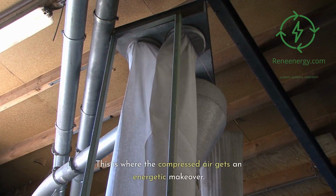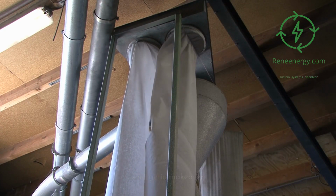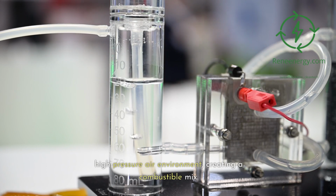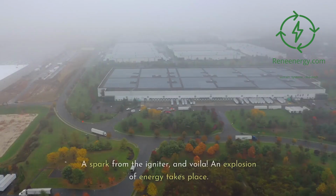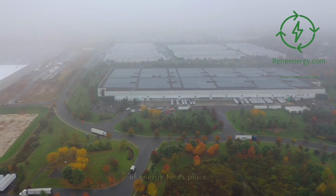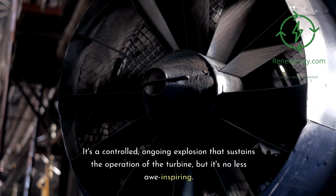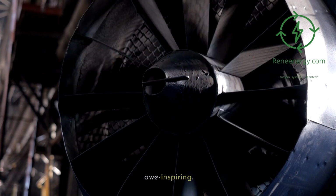Combustion. Here comes the showstopper, the combustion chamber. This is where the compressed air gets an energetic makeover. Hydrogen fuel is introduced into this high-pressure air environment, creating a combustible mix. A spark from the igniter, and voila! An explosion of energy takes place. It's a controlled, ongoing explosion that sustains the operation of the turbine, but it's no less awe-inspiring.